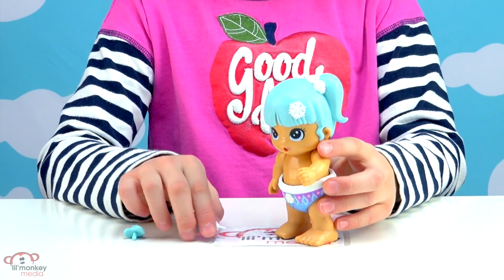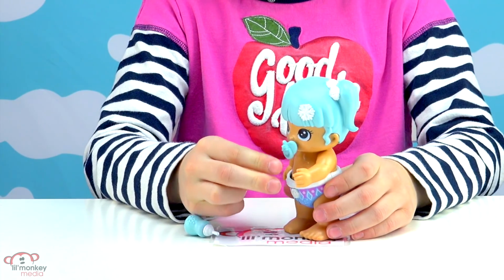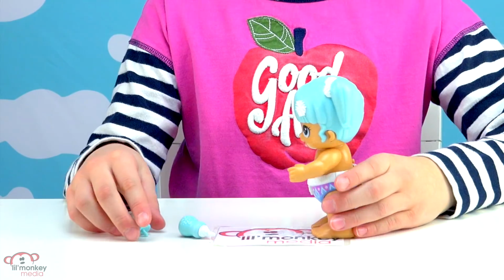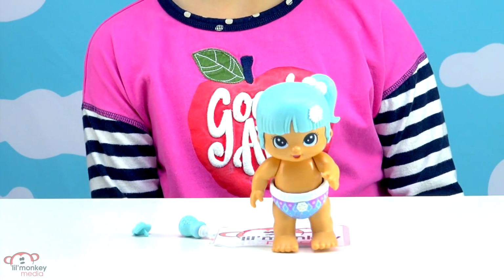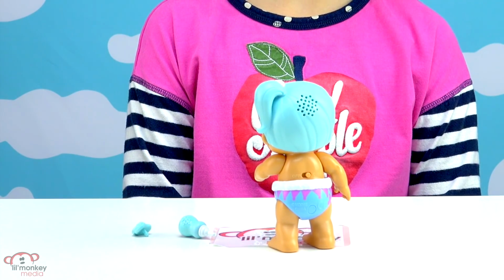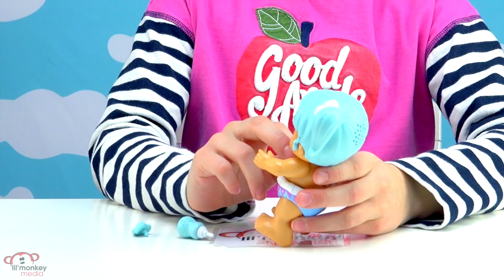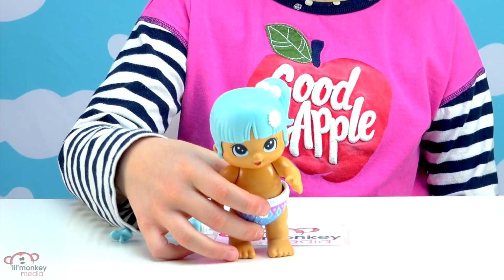Excuse you. Night, you need your passy? She thinks her passy's her bottle. I guess she doesn't want it right now. Don't go too far. She wants to be tickled. Do you want to be tickled? That's so cute. Aw, she's laughing.